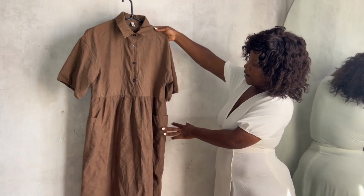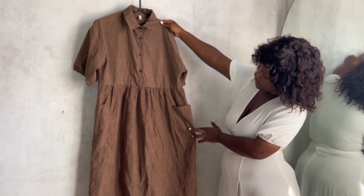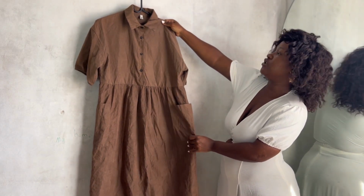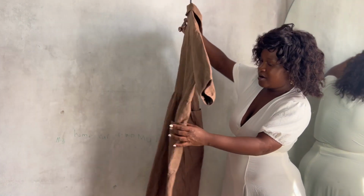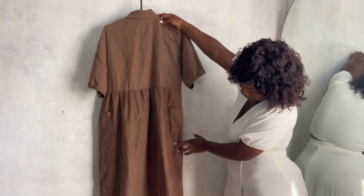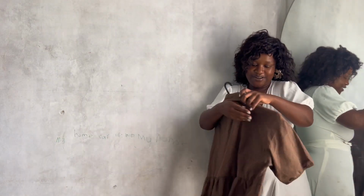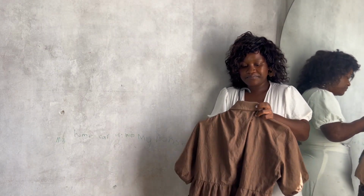This is a brown baby doll dress. I think this is really cute, hey? Even the material, it's giving suede-like material, no stains. It has pockets, functional buttons, a plain back. I like her. I'm gonna give her a 10 out of 10.